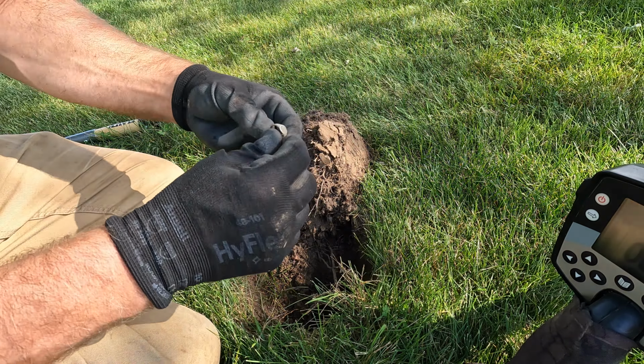Let's see how that rang up. Yeah, it's fluctuating between 43 and 44. Alright. Not that deep, 4 or 5 inches. Tab. Something right up against this tree.